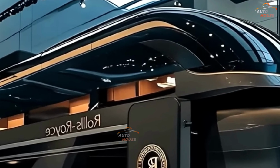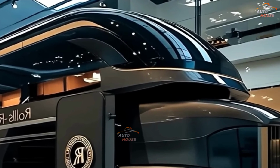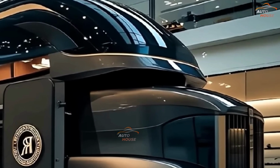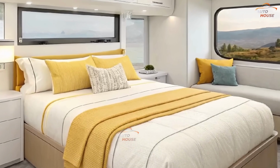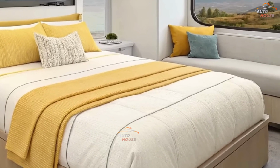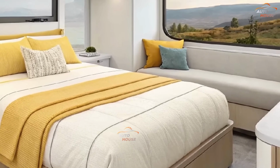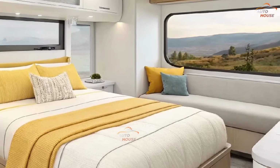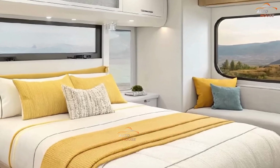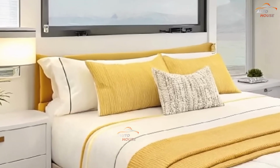The cabin is draped in handcrafted wood veneers, fine leather upholstery, and crystal inlays, all tailored to the owner's preferences. The living space includes a private lounge with a starlight headliner, a custom cinema screen, and reclining massage seats. The kitchen is compact yet elegantly designed with state-of-the-art appliances, hidden compartments, and smart control features.